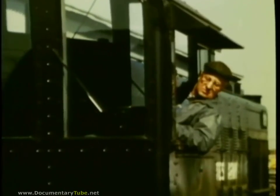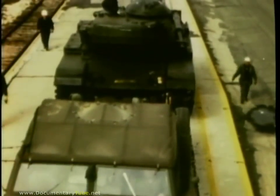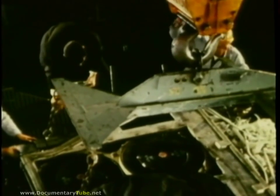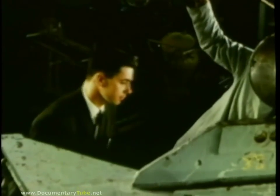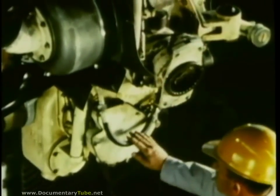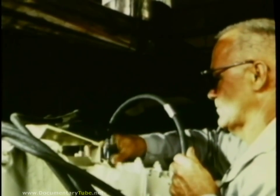But probably the toughest tests at Aberdeen are reserved for tanks. Planning begins months in advance, and when the tank arrives fresh from the factory, the first step is a thorough examination. This initial inspection enables the Aberdeen engineer to know the vehicle's condition before testing starts, so he can have a set of standards to measure the results against. It's also necessary to make sure all the tank's systems are adjusted for optimum performance.